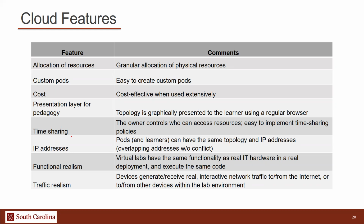Some comments after 3 years of experience developing this. What are some advantages, in my opinion, my experience, using a private local cloud? Allocation of resources is very easy, very granular allocation of physical resources. What that means is CPU cores, also RAM memory. We test these virtual labs and we notice, is there a need for more CPU? And it's very easy to make these modifications.